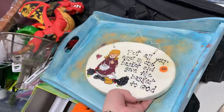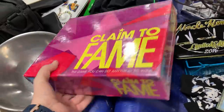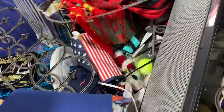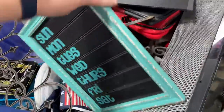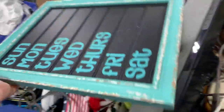Put all your eggs in one basket. Claim to fame. Brand new in the box. Huh. I love an octopus. Well, Santa hiding in there. Sunday, Monday, Tuesday, Wednesday, Thursday, Friday, Saturday.